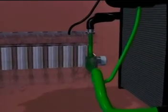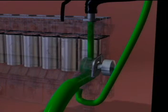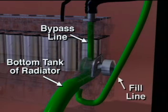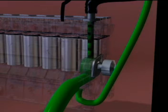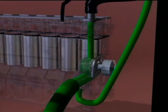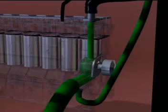With a positive flow deaerating cooling system, water supply to the inlet side of the water pump is supplied from 3 sources: the bypass line, the bottom tank of the radiator, and from the fill line. When the thermostat is closed, the pressure in the block circuit causes the supply to the water pump to flow from the bypass tube. When the engine reaches operating temperature and the thermostat opens, the pressure in that part of the circuit causes the flow to come from the bottom tank of the radiator. The fill line ensures that there is a positive flow of coolant at the water pump inlet at all times.